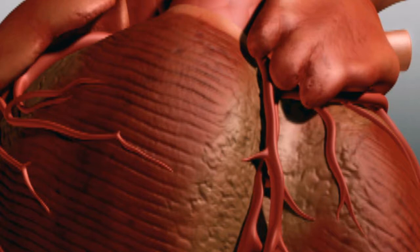This is because cells in these regions are unable to receive oxygen that they need to survive. If the cells are damaged or die, the muscles in the heart will be unable to perform their duties efficiently, leading to poor cardiac output.